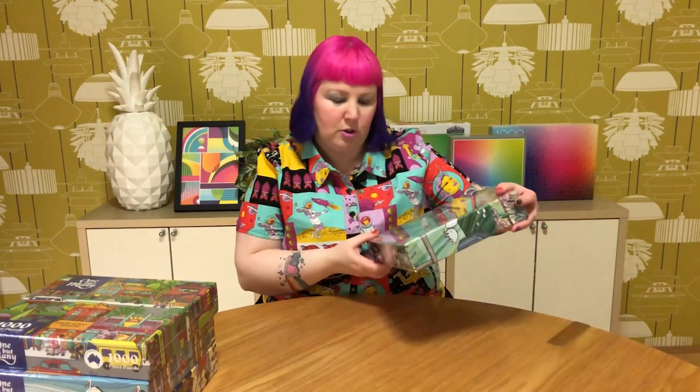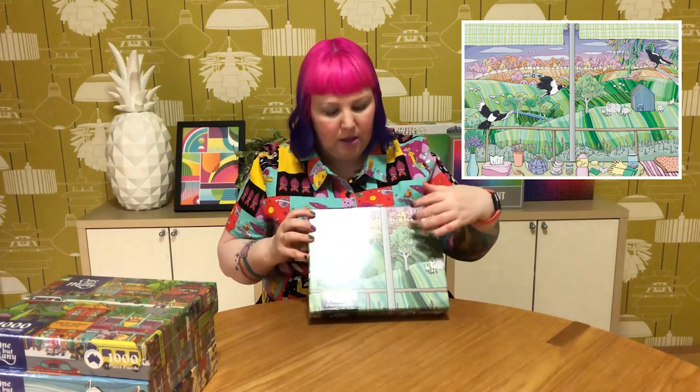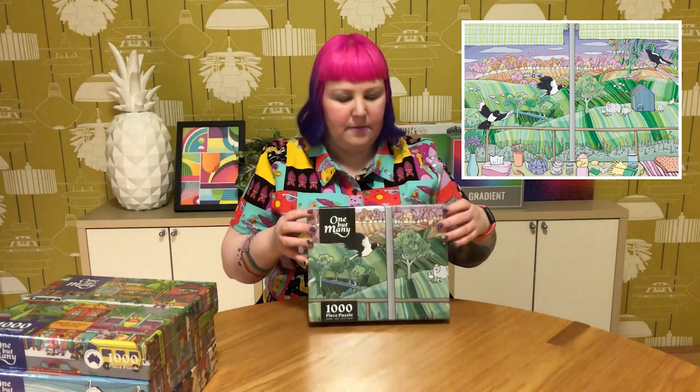And the last one in the collection is called Gran's Window. Again, this one's a bit more similar to the style of the Port Fairy one, with all the patterns, the line work and these gradients and different shades of greens and browns, and even has this lavender color in the top.